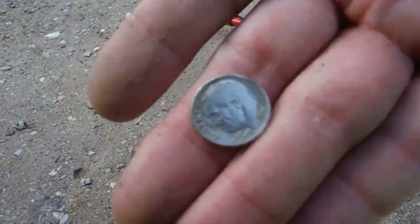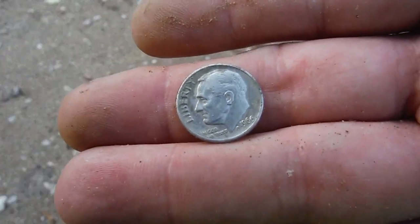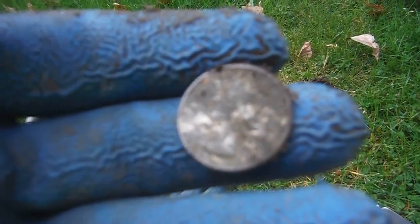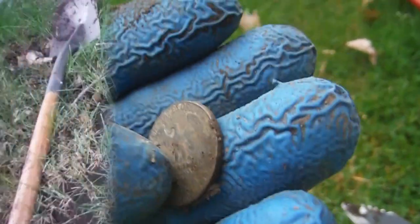Another surface find, 1966 Roosevelt. At least I'm getting older. Alrighty, we keep going. Have that hole 2 inches deep. 1974 quarter. Not silver, but it's a quarter. All right, on to the next.